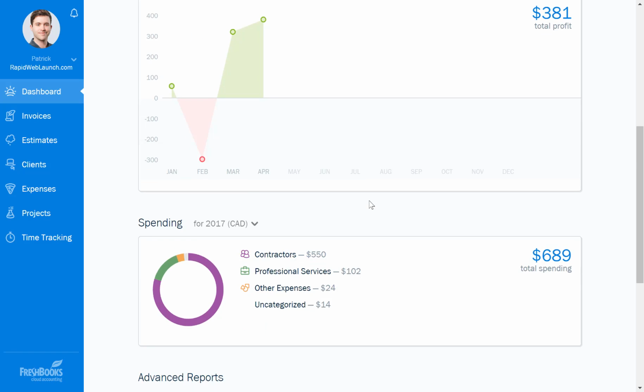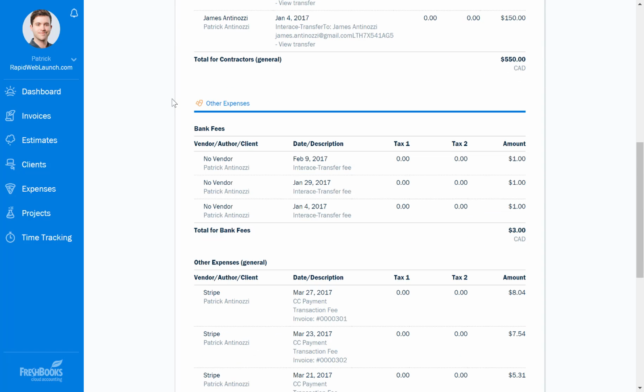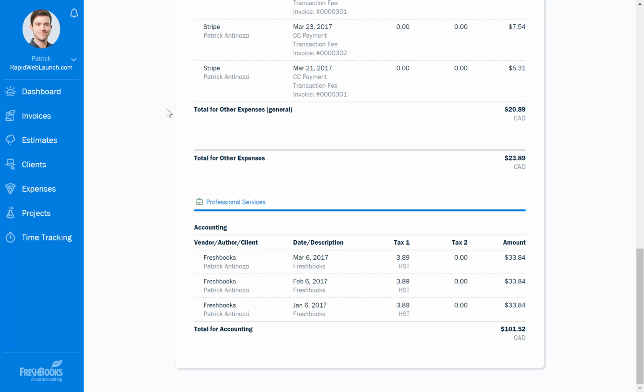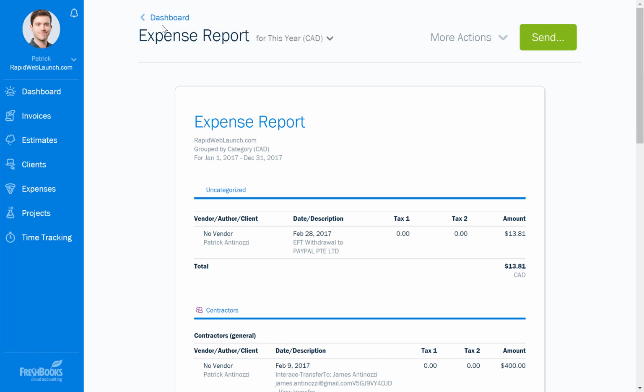Other reports like expense reports, I can know exactly where I'm spending my money since I've started the business, or at least since I started using FreshBooks. And all of these are just a few clicks away. This is data that you're already putting into FreshBooks, and FreshBooks is turning it into useful insights so you know exactly what's going on in your business. Something that not enough businesses do these days. You got to make the most of the data that's already at your disposal, and FreshBooks makes that super easy with their advanced reports.